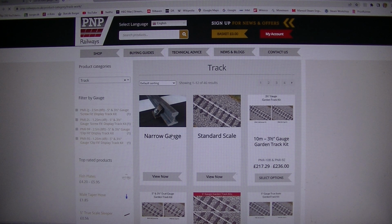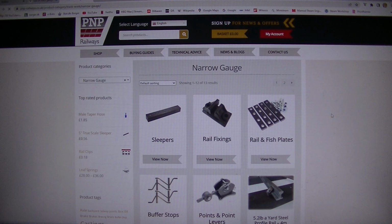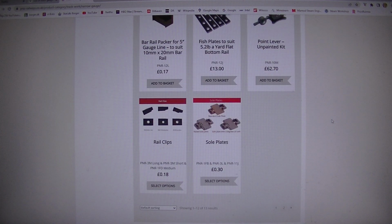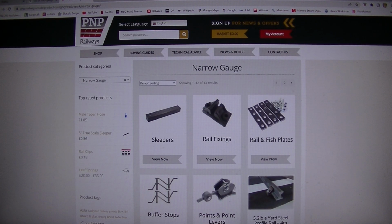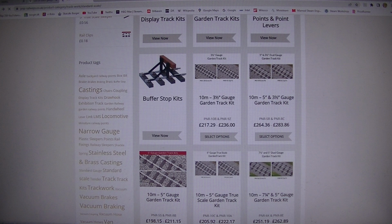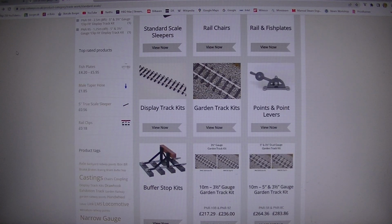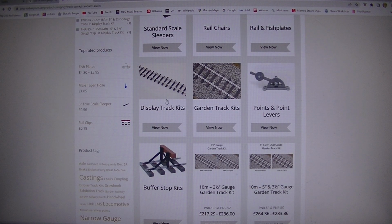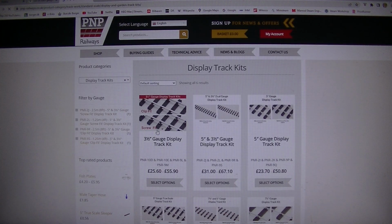Narrow gauge. So they have some track parts I could try to buy. They have some display tracks, if I can find it. Yes, display track kits. They have some. If you have a locomotive in your apartment, you can have a few meters or few feet. Got this one like this.